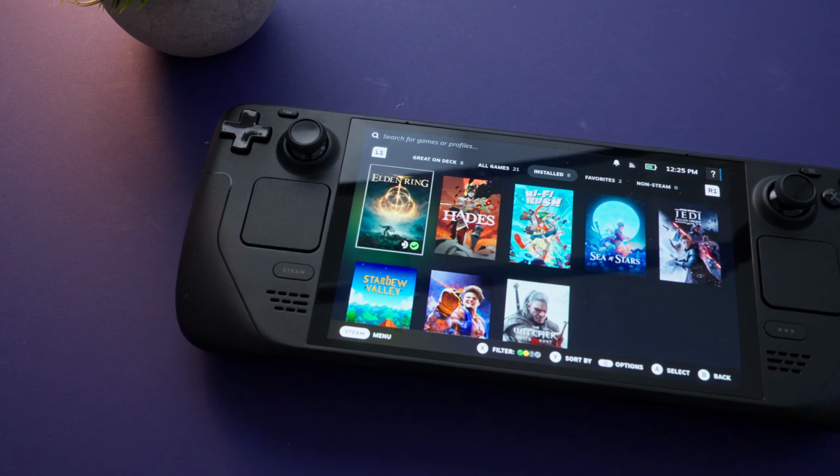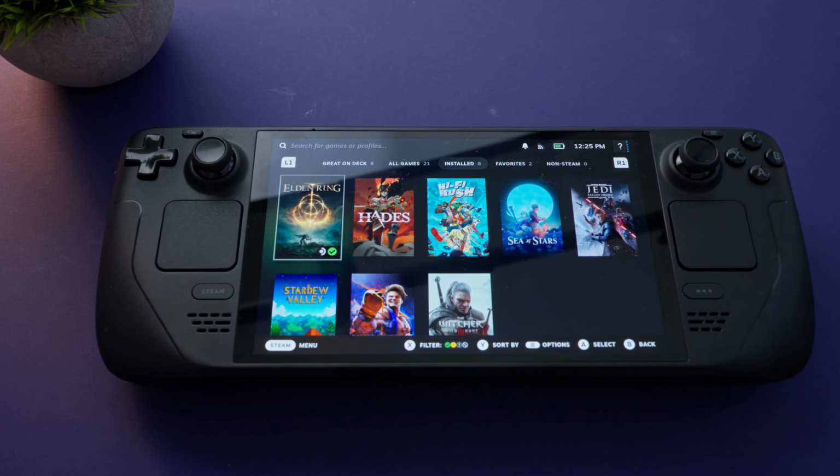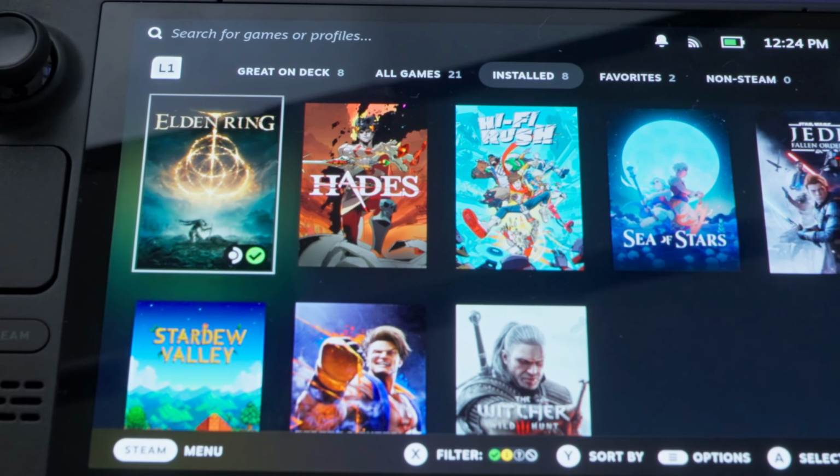Storage wise, I went with the 512 gigabyte version. I thought about going 1 terabyte, but it's not needed. In my opinion, I don't have that many games. And honestly, I don't think you need to go up to the 1 terabyte because how many games are you going to be playing all at once anyways? I mean, I know you can have a vast library on here, but are you really going to be keeping every single Steam game you own on this device and play 20 games per week?